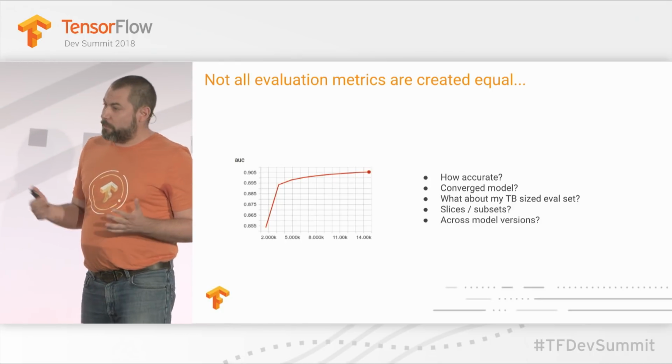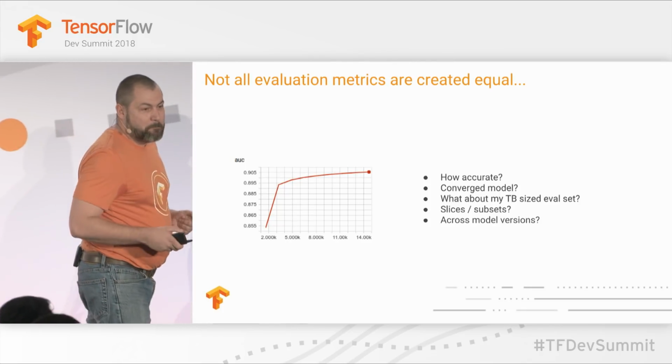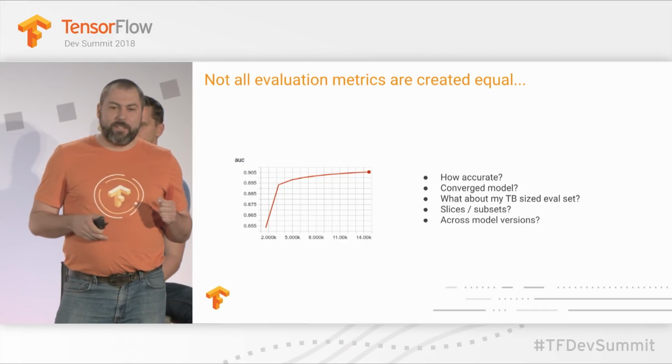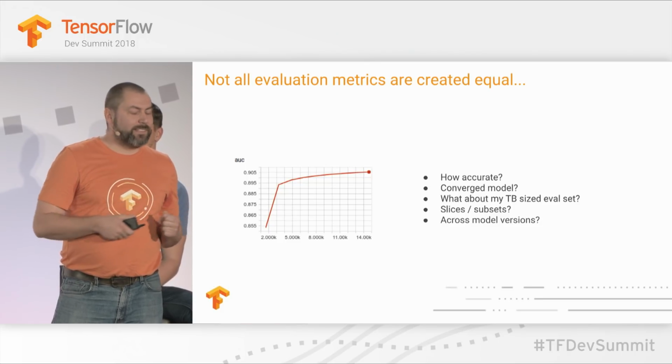We use TensorBoard. TensorBoard's awesome. You saw an earlier presentation today about TensorBoard. It's a great tool. While you're training, you can watch your metrics, right? And if your training isn't going well, you can save yourself a couple of hours of your life, right? Terminate the training, fix some things.